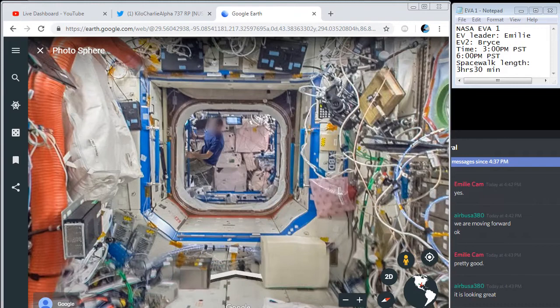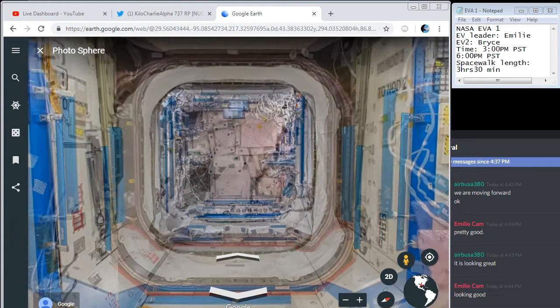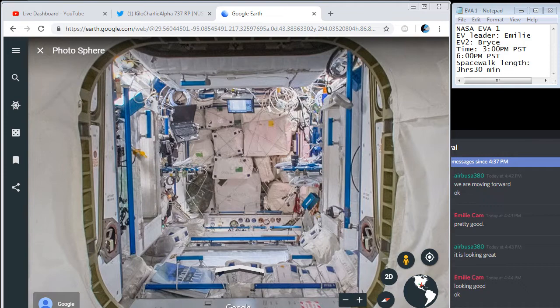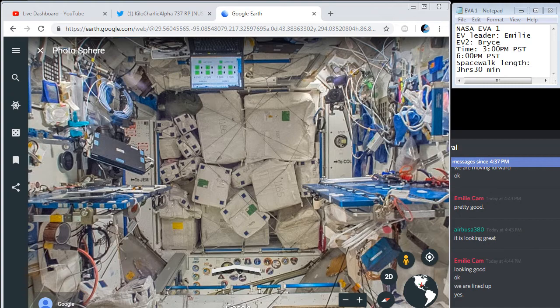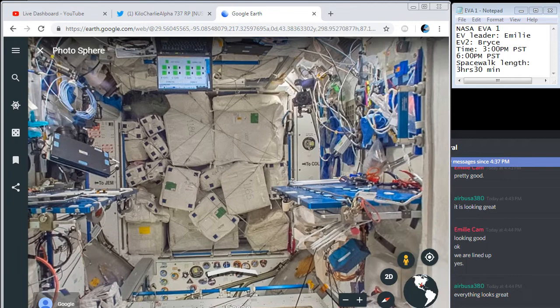Alright, pushing it down to half a foot. Alright, Ida 1 is now half a foot from the port. I'm gonna do the final push now. So is everything looking good? Alright, we're lined up. Bryce, how's it looking from your side? Alright, performing final push.